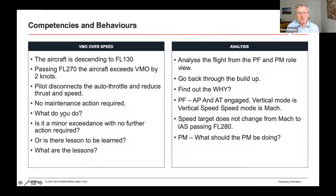So let's have a look at competencies and behaviors. And I mentioned before, certainly the trainers in our commercial training section, this is all they're talking about now, is moving away from performance-based training into identifying competencies and behaviors.